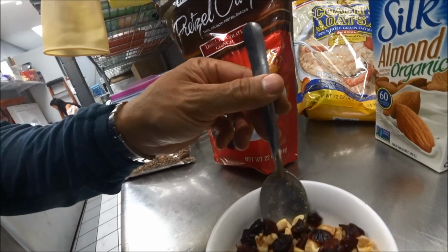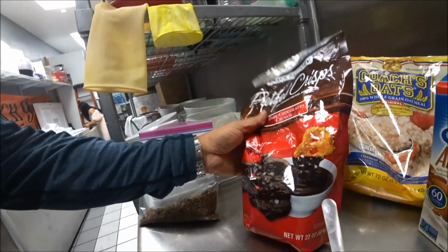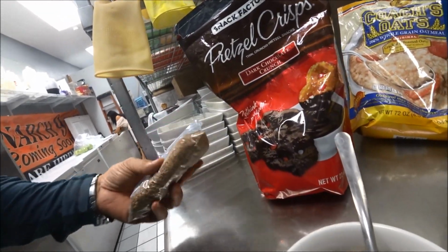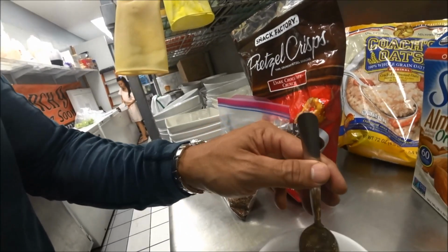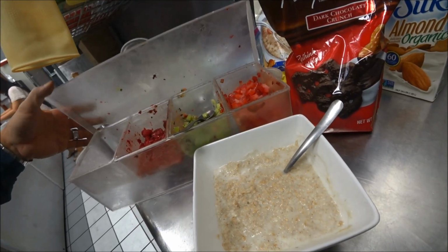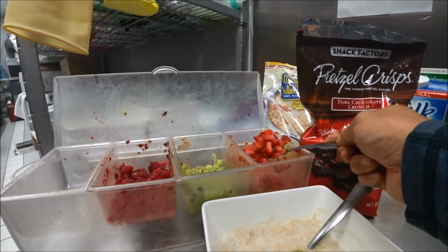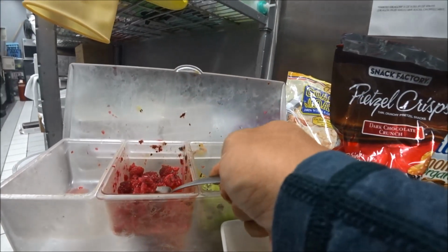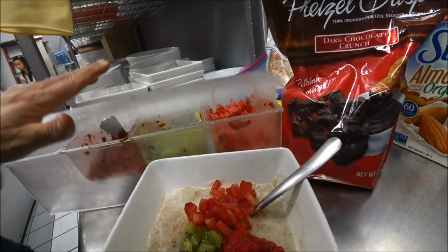I normally use the peanuts, the walnuts, cranberries. I add in some chocolate pretzels and some chocolate granola. This is kind of like my dessert every day. When I'm at the office, I normally have almonds and cashews and stuff like that, but at the restaurant I don't have that stuff here, so I just normally eat like this. Here's my oatmeal. I'm gonna go ahead and add in fruit, so I add in some kiwis and strawberries and raspberries. This is what we normally use for fresh fruit iced teas.